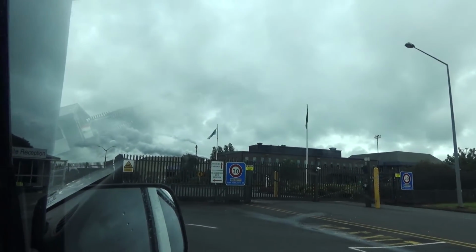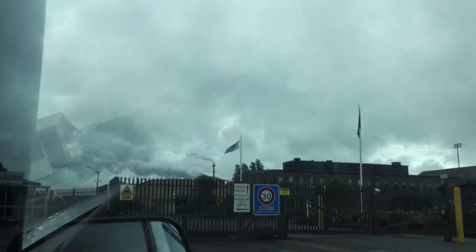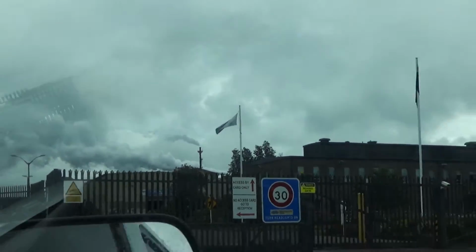Alright, we're all done. This is the Glenbrook steel mill. This is where I think New Zealand gets most of its steel from. Good little shoot. It's 10 a.m. now. I'm at Glenbrook, so I'm probably going to be home, I would think, just before midday is the idea. So we'll get on the road.